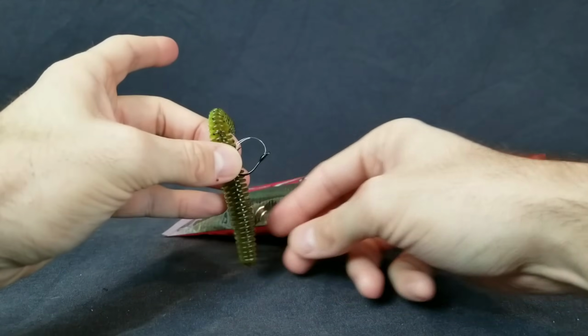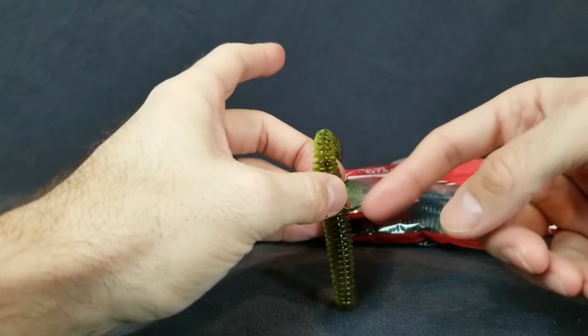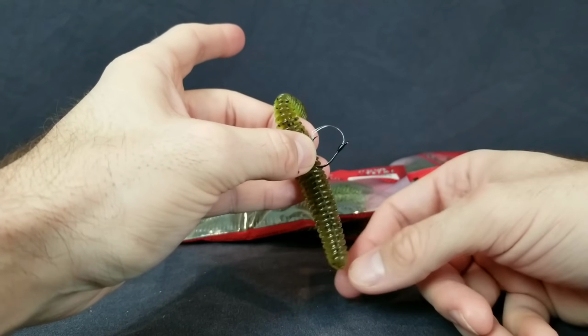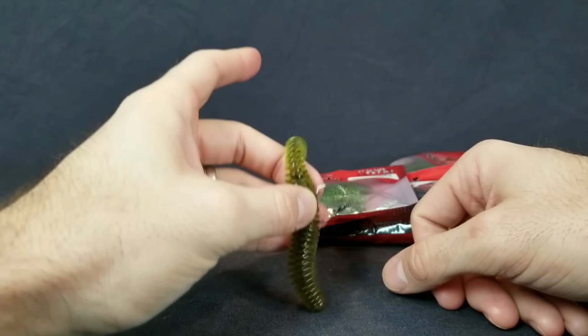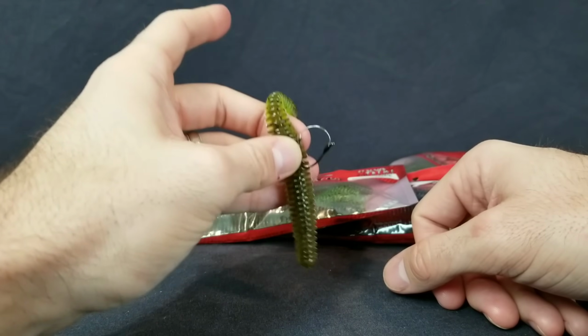The whole point of the Neko Rig is that the head pops like this. Your hook is up off the ground. You don't have any sort of shaky head or weight, anything down here that's round and bulbous that's going to get stuck in the rocks. When you have the weight stuck up inside the nose of the bait, it's really hard to get this bait stuck. So for me, around rocks, the Neko Rig is absolutely killer.